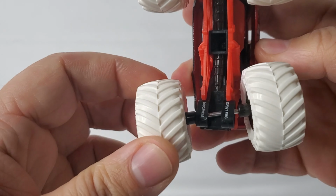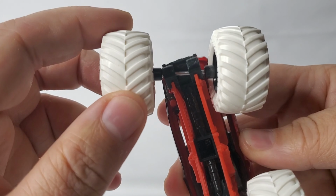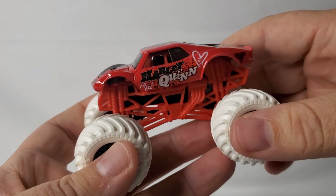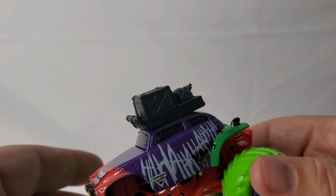This is what I was talking about with the wheels. They have the ability to shift back and forth in addition to actually turning, so it allows the vehicle to actually climb those hills a little bit better. And I'll give a better demonstration of that in a little bit.